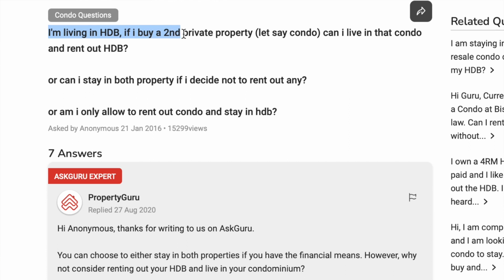Let's start with this question today. I'm living in HDB. If I buy a second property, let's say a condo, can I live in that condo and rent out my HDB?